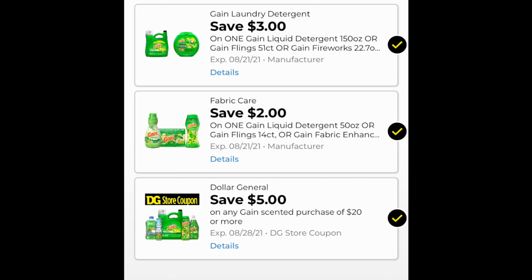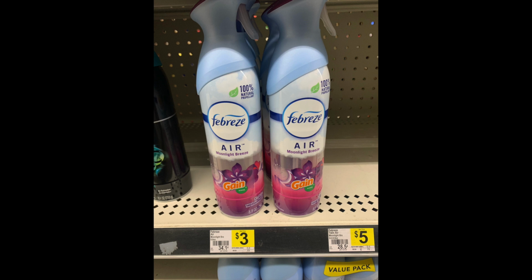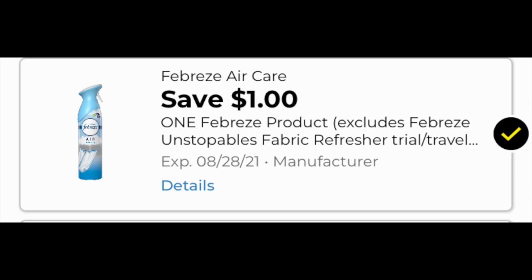And then when you're scanning both in store, see that 5 off of 20, that's what you need to be attaching to both as well. To get our basket right to that $20 price point, let's grab one of these Febreze with Gain. It must have the word Gain on the packaging, for $3. And then we have this digital that's attaching, plus the 5 off of 20 is in fact attaching with this product.